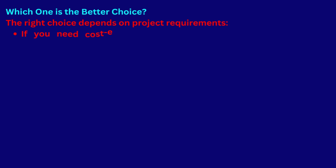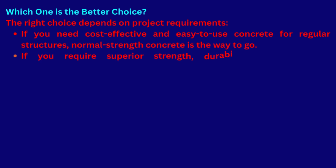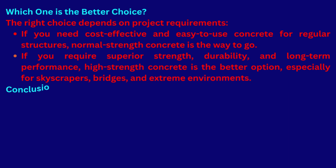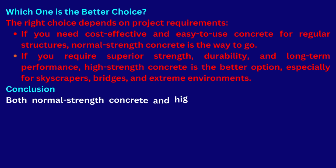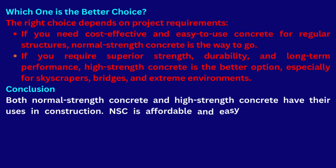If you need cost-effective and easy-to-use concrete for regular structures, normal-strength concrete is the way to go. If you require superior strength, durability, and long-term performance, high-strength concrete is the better option, especially for skyscrapers, bridges, and extreme environments. Conclusion. Both normal-strength concrete and high-strength concrete have their uses in construction.